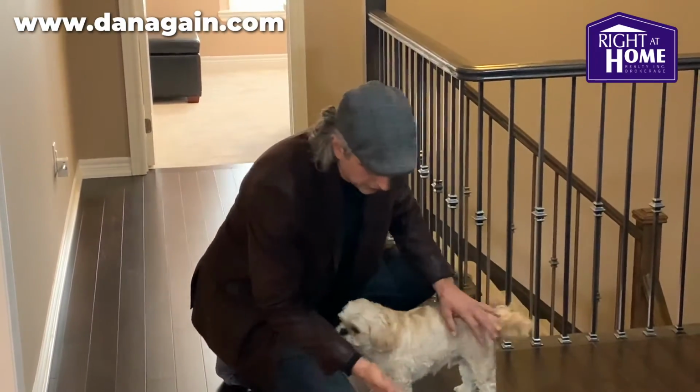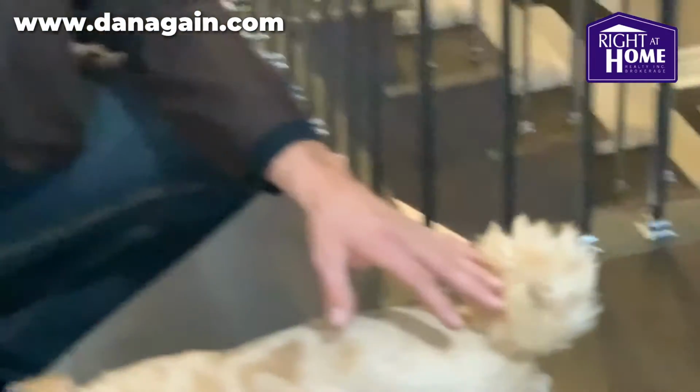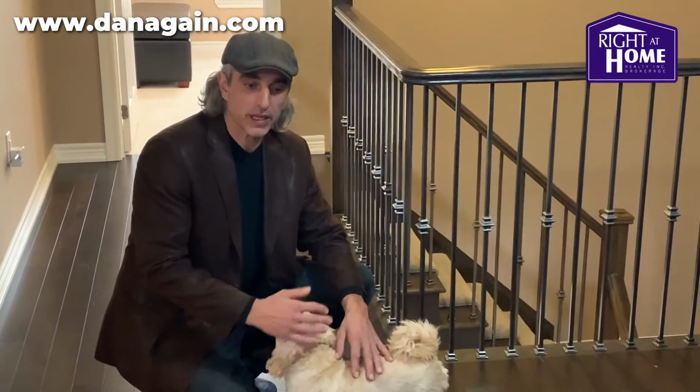The variation in the wood, if you don't mind this type of variation, a natural product would be good for you. If you wanted something that's more consistent, you might want to go with a different type of material. There's a variety of vinyls and laminates that are a little more consistent in color.